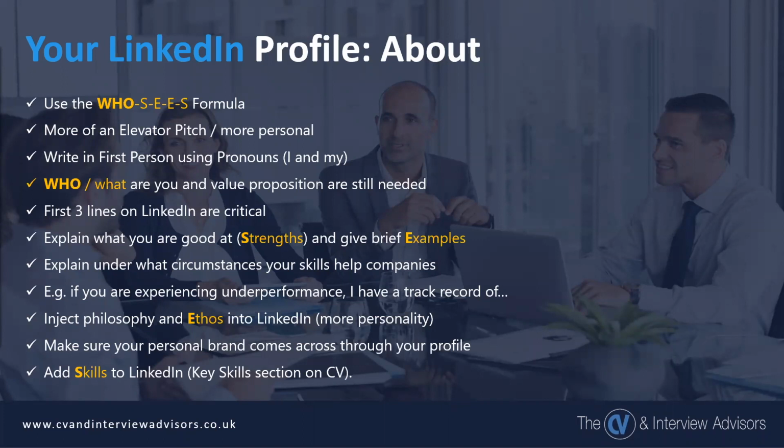And the final S, skills. Now, I said earlier, and you might know, there's a separate skills and endorsement section, and you should use all 50 of them if you can. You might think, well, why would you replicate any of those within the about section? And that's the whole point. You ought to replicate the key skills because that's going to help with the digital filtering approach that many people will be taking with your profile. So there you go. Who you are and what you are.